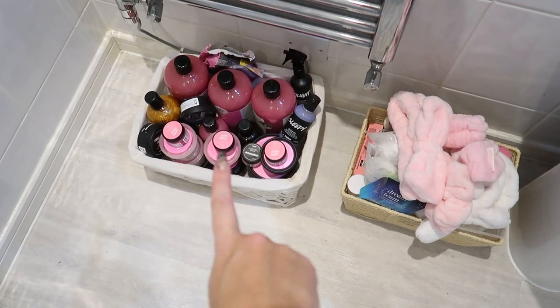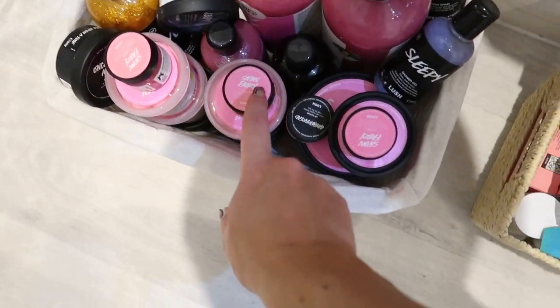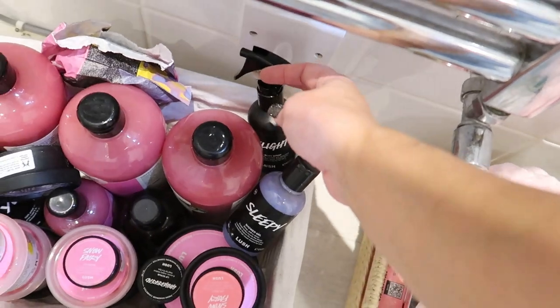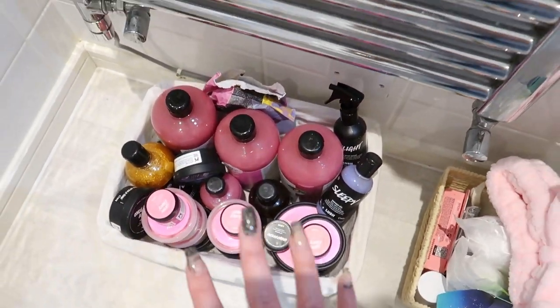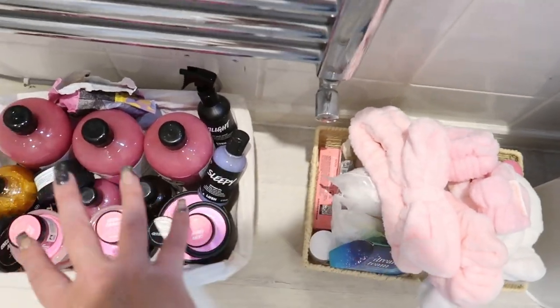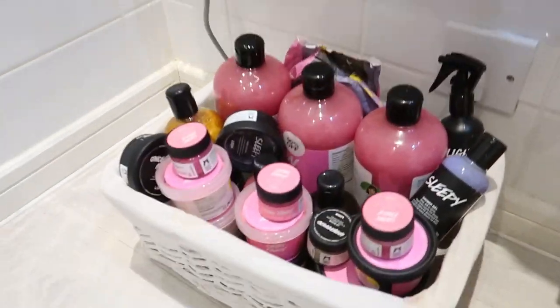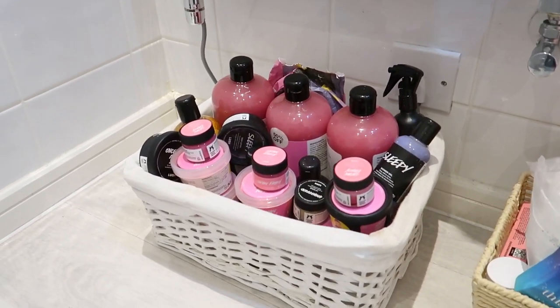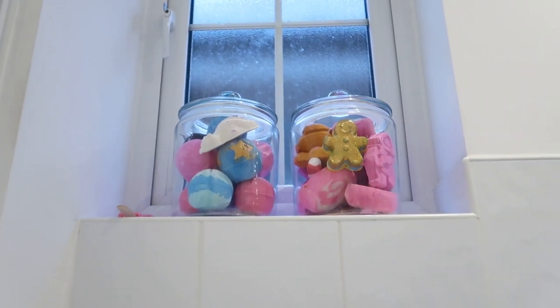Stroke genius, okay? This was all the stuff that was left in those bags, like all the shower gels, shower jellies, lip balms, body sprays, soap, all that kind of good stuff. So I've transferred what was in this to here. So that is all of my overspill of Lush stuff that I'm hoping to get through this year, as well as the bath bombs.